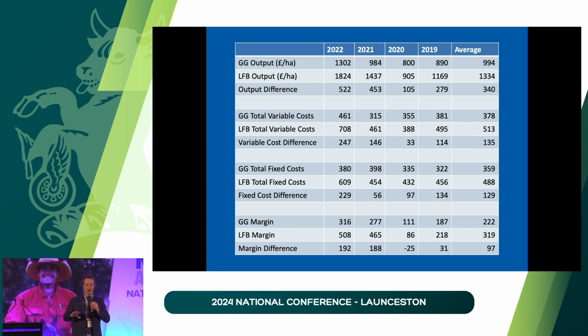But then if you go to the lower rows, just looking at the margin, I guess that's the bottom line, right? That's why it's on the bottom. On average over the 4 years, the difference was that the conventional farmers made 100 pounds per hectare more, and obviously you can see it's almost 200 pounds per hectare more in the good years, and then on average over the poorer years, it's 0.